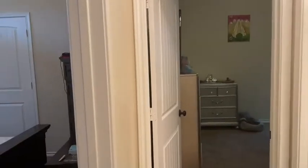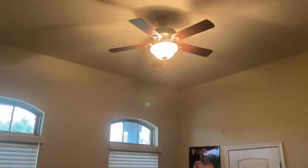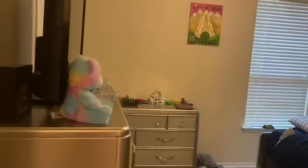To the left, you have 2 bedrooms. Bedroom number 1 has a ceiling fan, faces the front side of the home. Right next to it, you have bedroom number 2, also with ceiling fans.